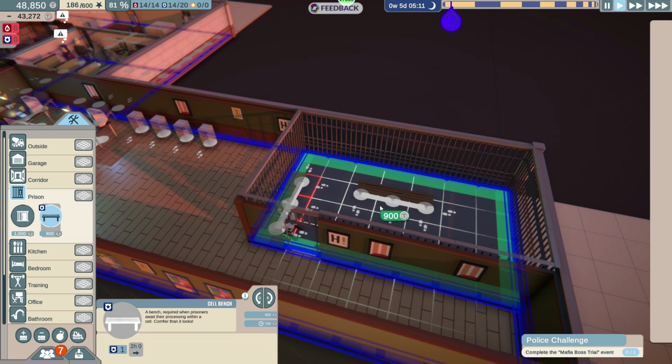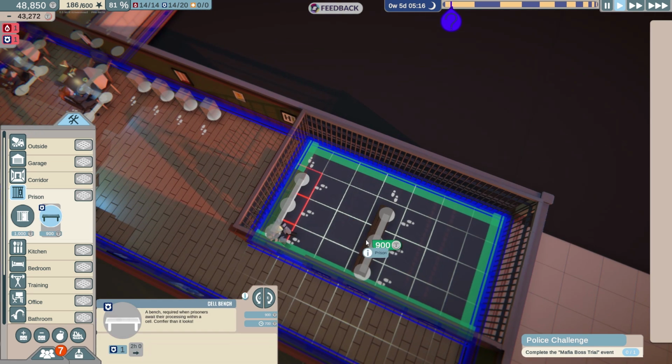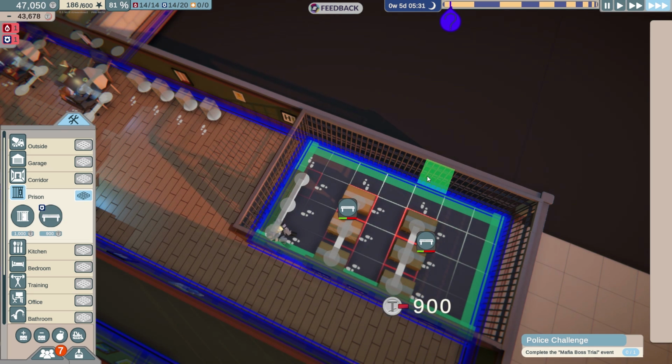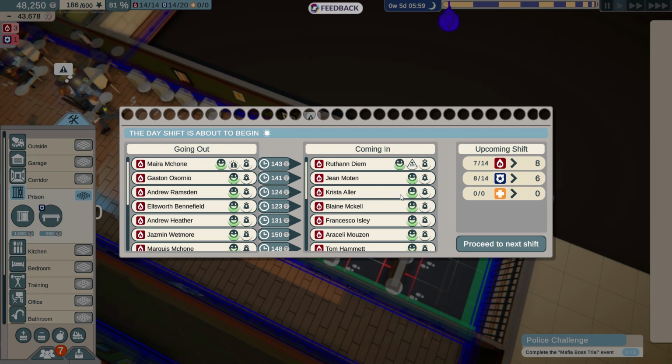Right, let's put another bench in just... I mean, is it better to do it like that? And then another one there? That might be the best thing. So we'll put a couple of benches in so we can have more than... Ah, right, look. He's being told off. He's being spoken to by the police.